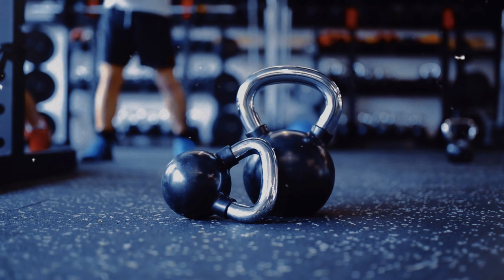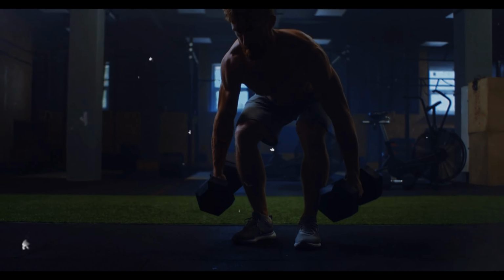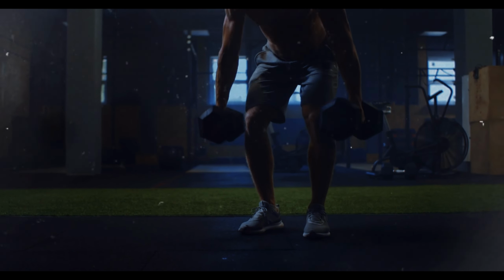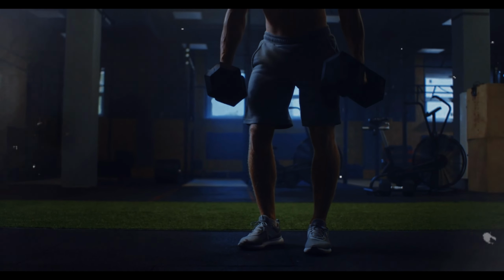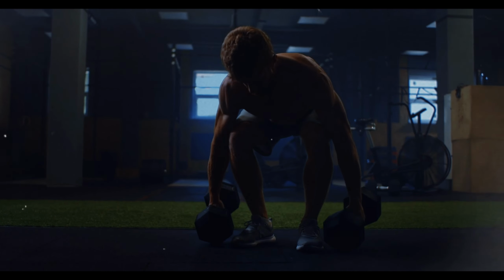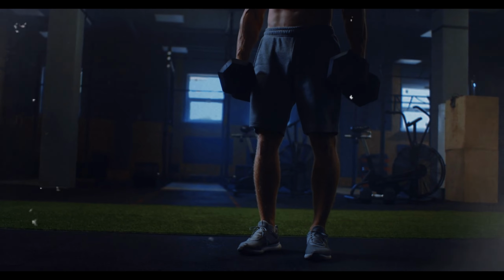Another important factor is that this exercise improves functional strength. Think about your daily life. How often do you need to pick something heavy off the ground? It could be a grocery bag, a bucket, a suitcase, or even a grandchild running toward you. The deadlift teaches your body to perform this movement efficiently, avoiding poor posture that could strain your joints.